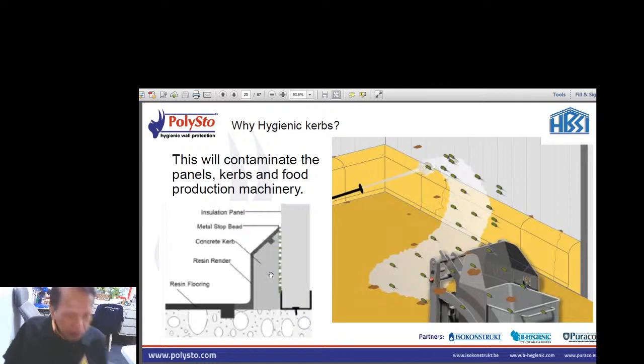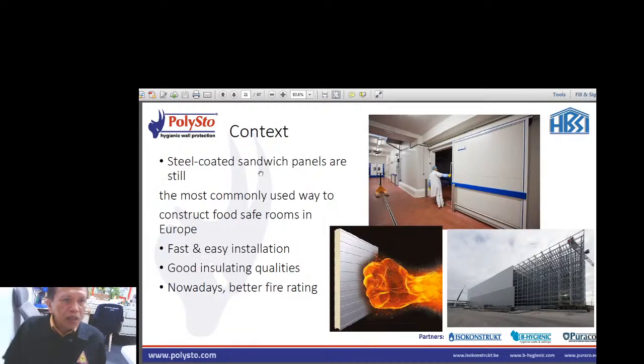Okay, so here is a picture of a close cross section of the installation, where you would have the insulation panel, the metal stop bead, the concrete curb, resin render, and the resin flooring. Steel coated sandwich panels are still the most commonly used way to construct food safe rooms in Europe. It's fast and easy installation, good insulating qualities, nowadays better fire rating. So that's the usual that we use, where you have the steel coated sandwich panels.